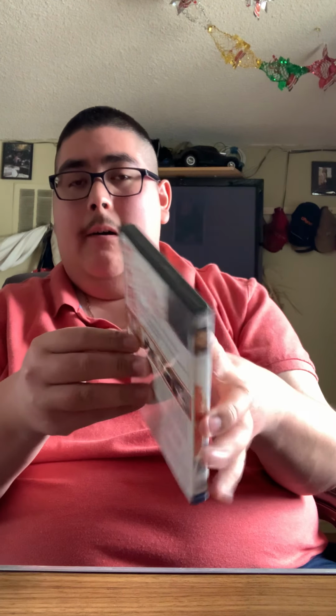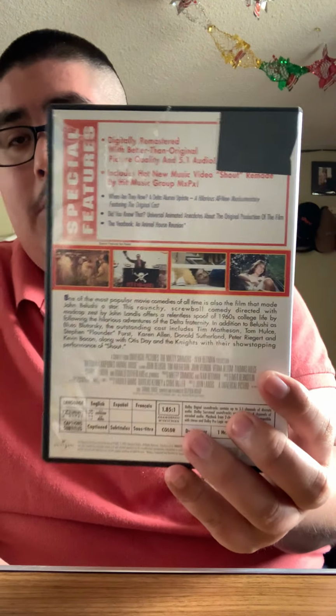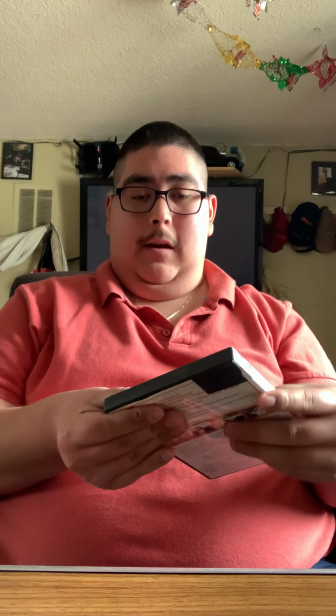Next up, National Lampoon's Animal House. This came out in 1978. Front, the side, and the back. There are all the special features, I'll read them for you guys. DVD. No sequel.